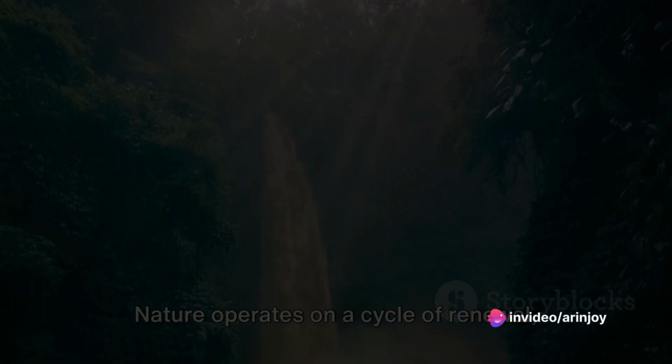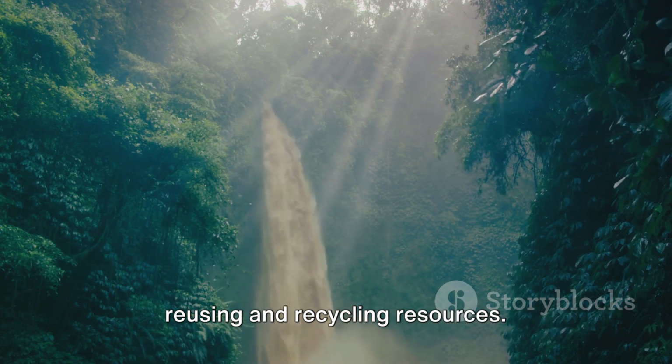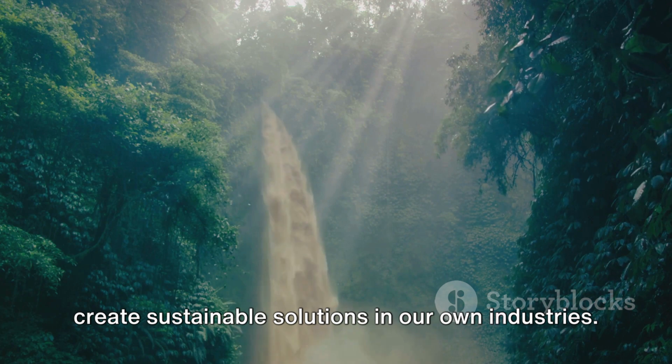As we continue to learn from nature, the possibilities for advancements in medical technology are limitless. Nature, in its infinite wisdom, continues to be our greatest teacher, guiding us towards a future where technology and biology harmoniously coexist. Nature operates on a cycle of renewal, reusing and recycling resources. This is a model we can learn from to create sustainable solutions in our own industries.